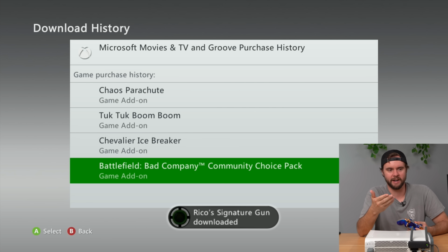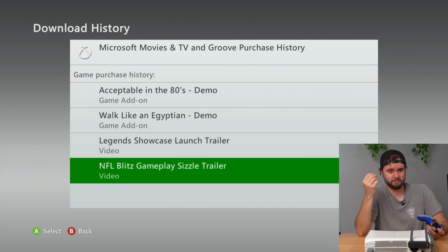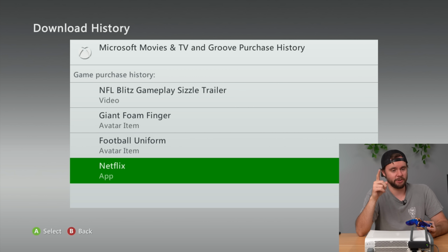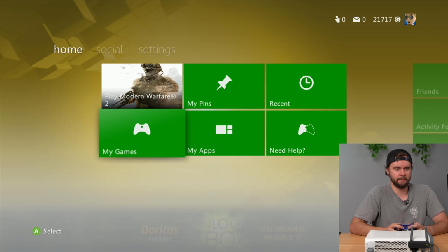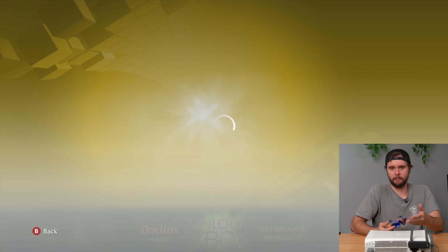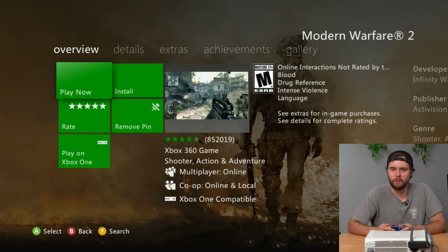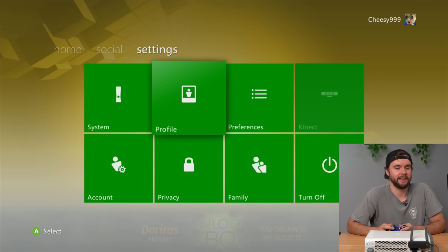You have to scroll through and find that. It's not in alphabetical order. You can't sort it or anything. It's just scroll through and hopefully you can find the game or item you're looking for and download it. So that is nice, that now you can go to game details for a game, search for it, find it that way, and then press download on it. I guess that's a better way to do it. It's still not good. Microsoft is just trying to cripple you in any way possible.